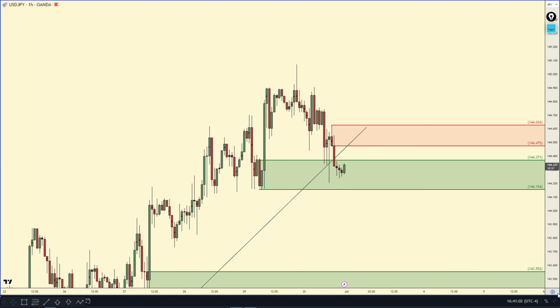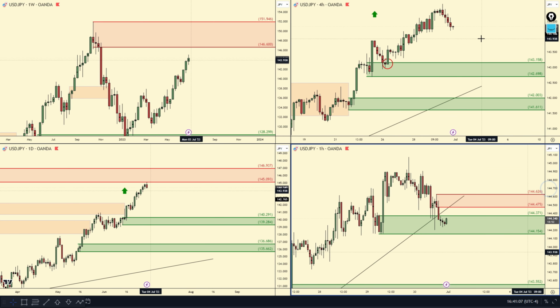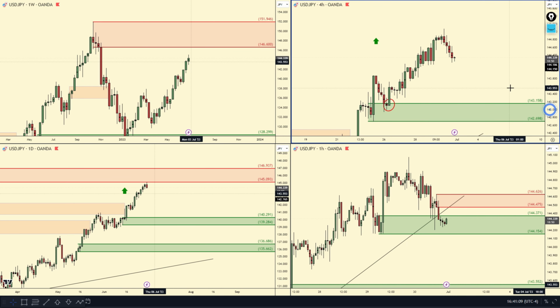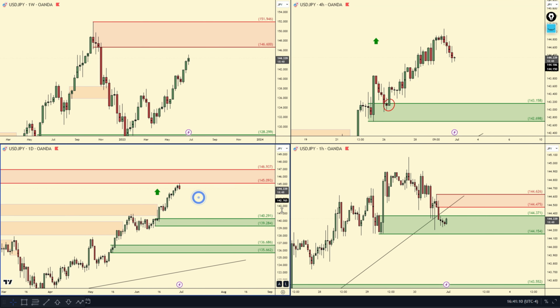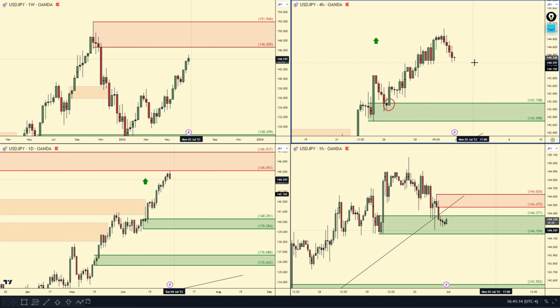And shorting the yen has shown a lot of great setups, guys. There's actually a lot of good setups in a lot of the other cross pairs for the yen pairs as well. So I'll be going over those in the Sunday members live stream as well, all of the cross pairs for the yen.